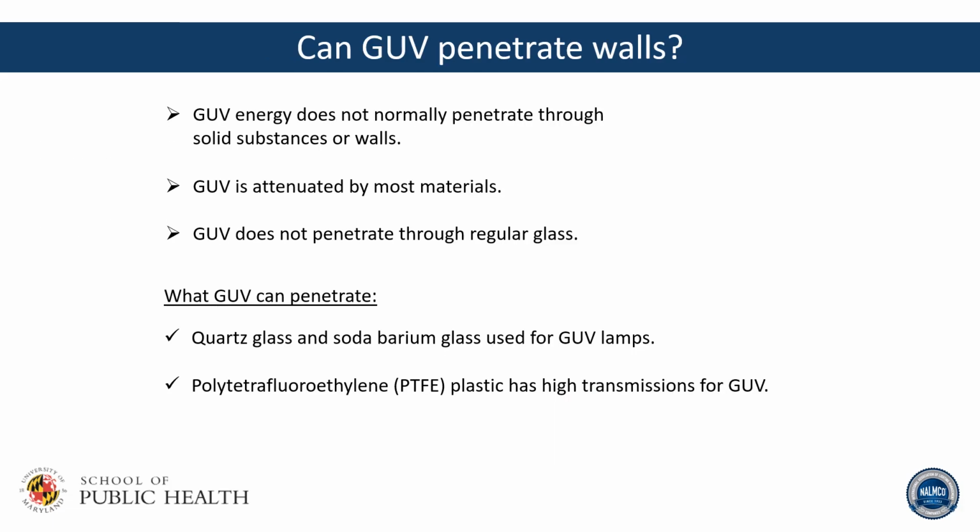So since we talk about radiation, at times people wonder, well, can GUV penetrate walls? Well, the answer is GUV energy usually does not penetrate through any solid substances and cannot penetrate walls. GUV is attenuated by most materials and it does not penetrate through regular glass. But what it can penetrate is quartz glass and sodium barium glass, which is used specifically for GUV lamps. Also, PTFE plastics have a very high transmission for GUV.